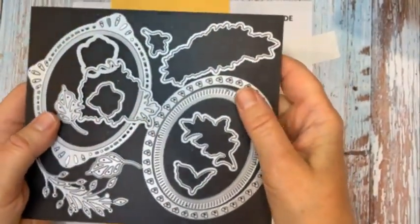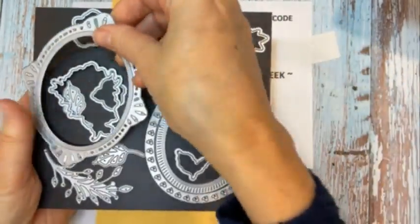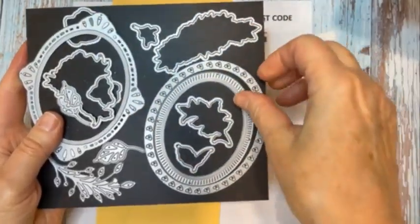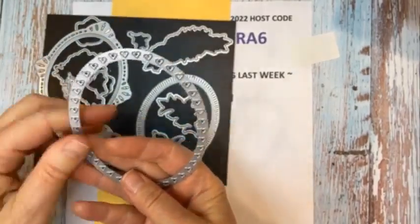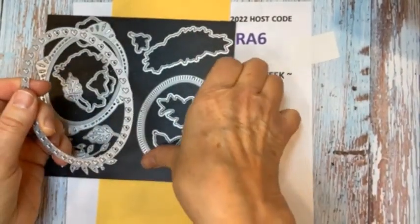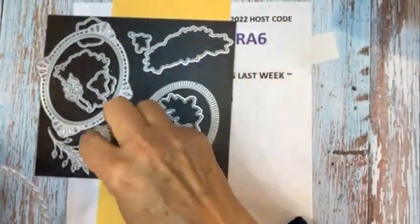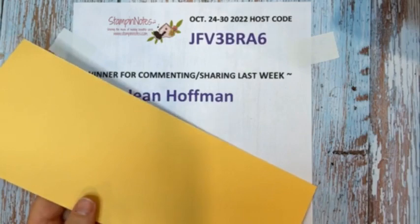Oh, I just want to show you the dies up close, the fitted floret dies. So this is a really cool frame. And some of these dies will work on the designer series paper flowers. Here's another one. This just cuts out an oval with the heart shapes. It doesn't cut the circle. And then here's another one. I like that one. And then there's all kinds of foliage dies in this.